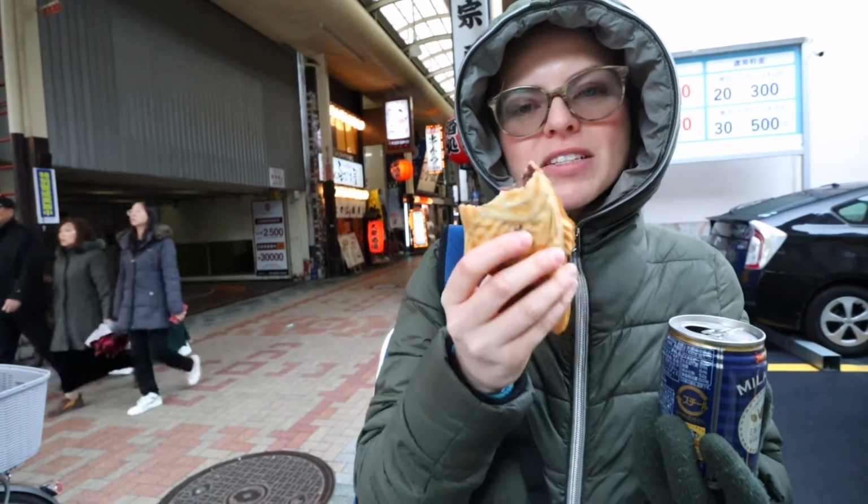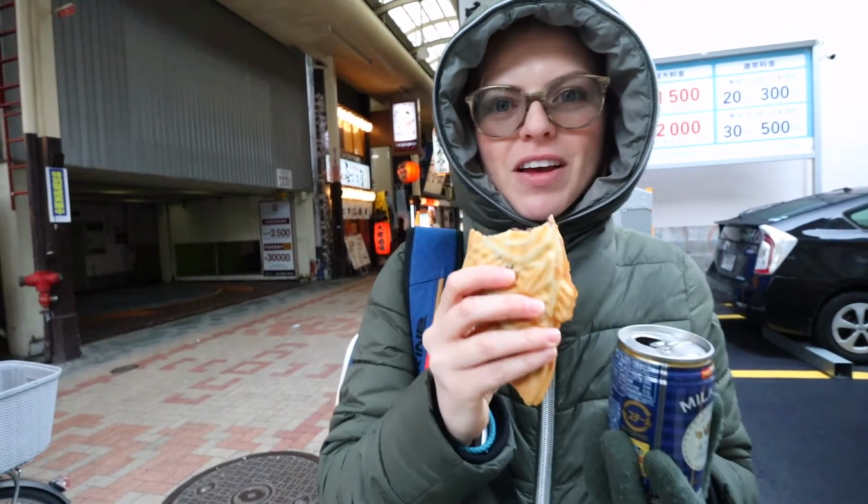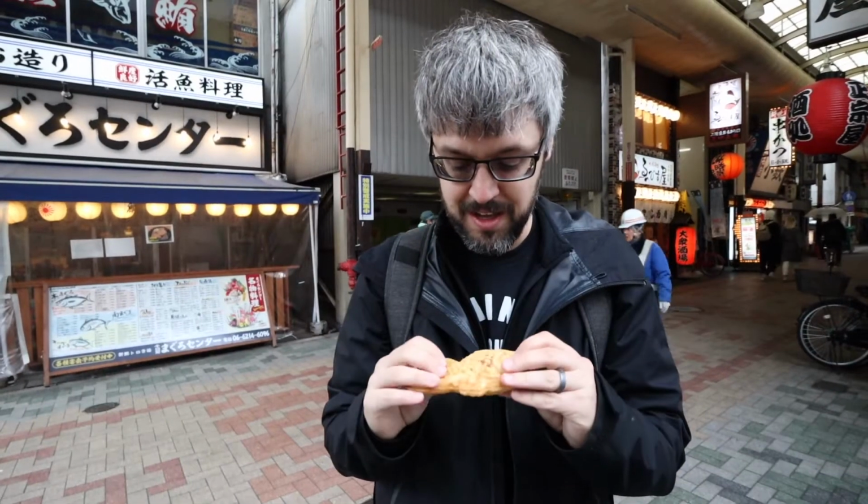Very good. Nice and warm. A warm tea on this cold day. I'm gonna try out the other flavor, which I think is custard with some yellow filling. I'm not sure exactly what it is.